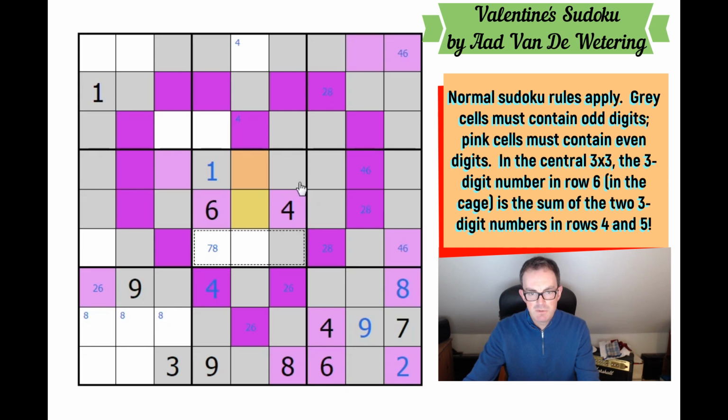Now if this was in the units column, I'd obviously know that this would have to be an odd digit, but because we don't know whether these 2 squares are adding up to a number greater than 10, I cannot assume I know the value of this one, annoyingly. I guess I know that's a 2 or an 8, so why don't we put that in?